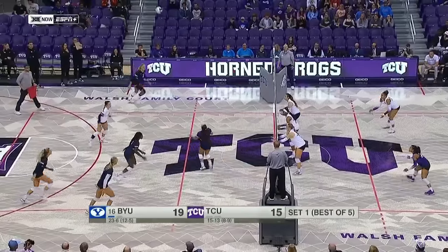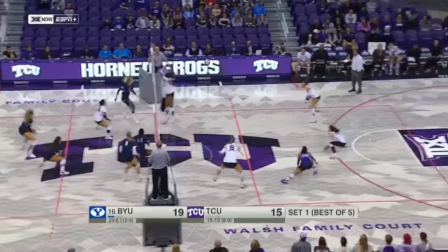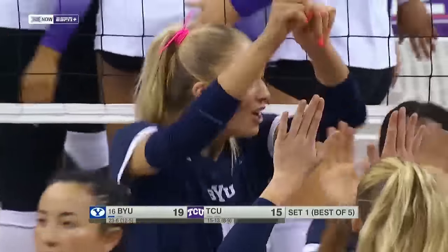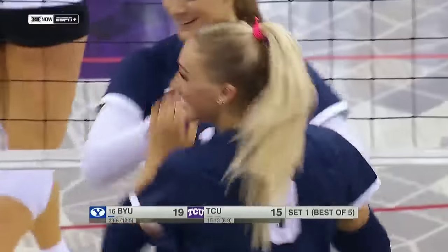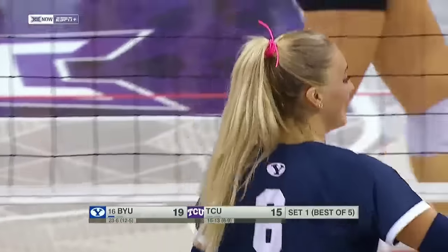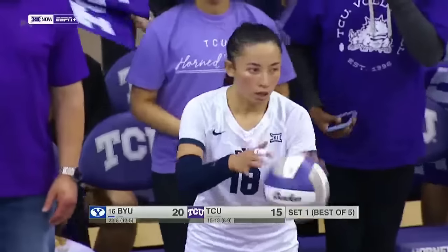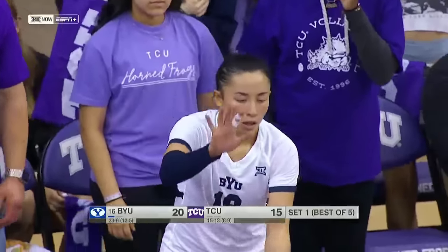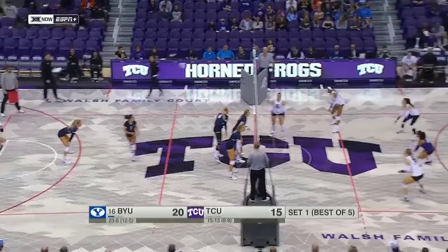Again, goes with the hard serve. Livingston able to handle it. And then BYU able to score as that one is tooled off the block. On the swing on the outside by Eden Bauer, Whitney Bauer's sister. She got all the height. She's 6 foot three, and Whitney is 5 foot nine, but Whitney Bauer does a lot with that 5 foot nine.